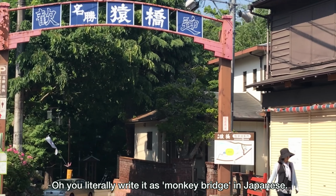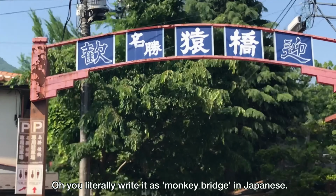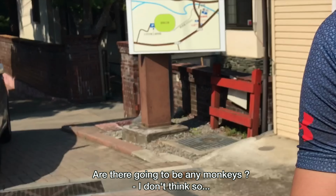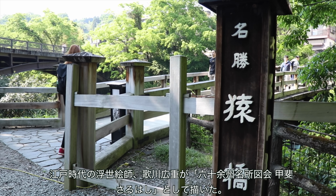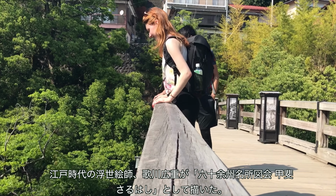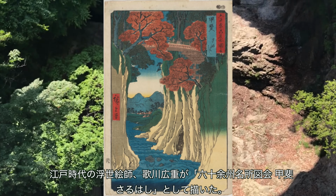Saruhashi, Monkey Bridge. Is Saruhashi also featured in one of the ukiyo-e series, famous places in the 60-odd provinces of Japan, painted by the famous ukiyo-e artist Hiroshige.